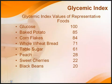Now, this was a shock to the medical community, and even to this day, the registered dietitians, the medical community, does not want to accept the glycemic index. They would rather rely on a 1901 theory of how we absorb sugars.